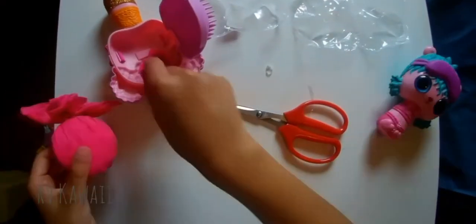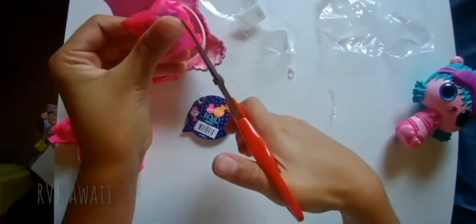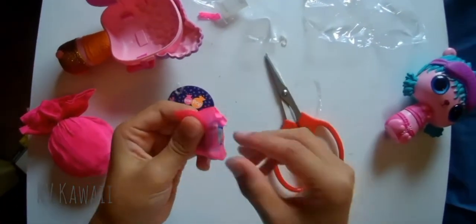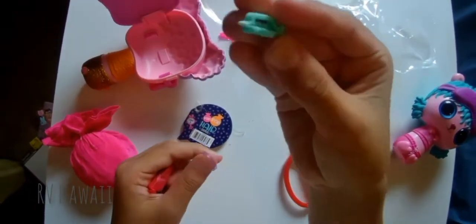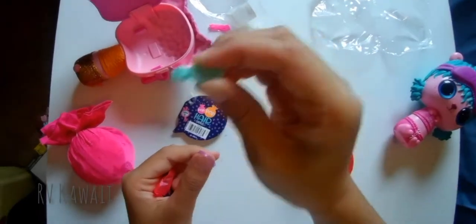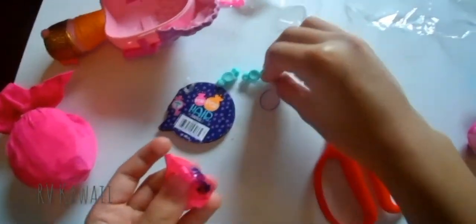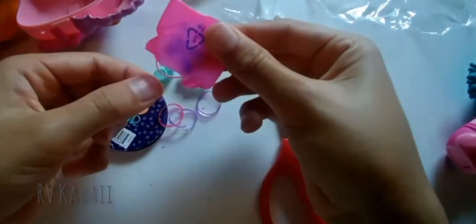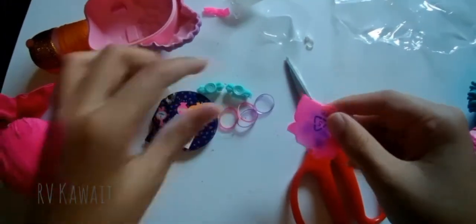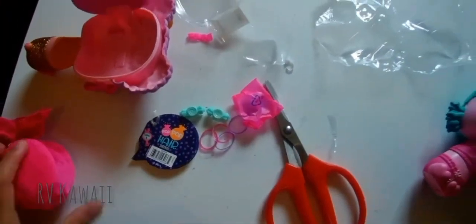So, first, before the surprise, we have something in this bag. Oh, we have a candy hair clip, which would be great on our dolls. Hair tie, another matching candy hair clip, and then we have more hair ties. So you can never run out of hair ties for a long time.